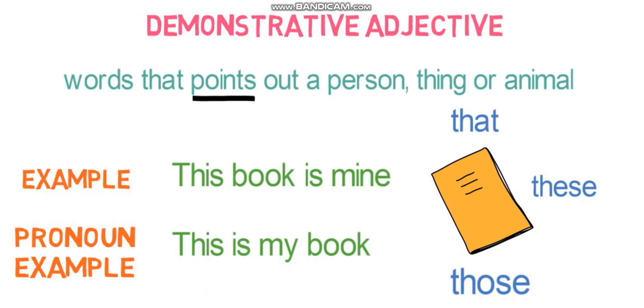In the first one, this comes before book, which is a noun, and it is describing the noun, so it is an adjective. In the second one, it comes before is, which is a verb, and so it is a pronoun. How do you determine which one is a demonstrative adjective and which one is a demonstrative pronoun? Both have the same words: this, that, these, and those. But how are you going to identify them?